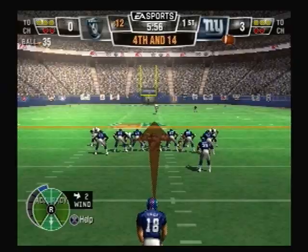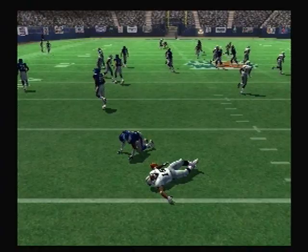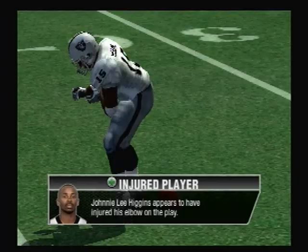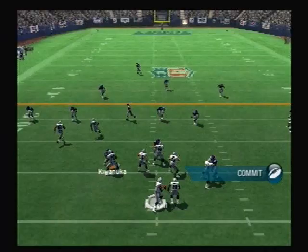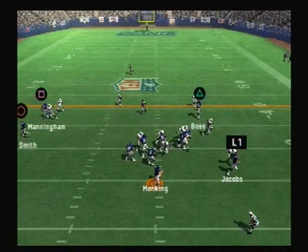Higgins is the deep man awaiting the return. Fields it at the 24. Higgins looks to have been shaken up a bit on that play. He drops back. It's completed. He's still going. He is hit hard on the play. All kinds of pressure. It's there for the catch.